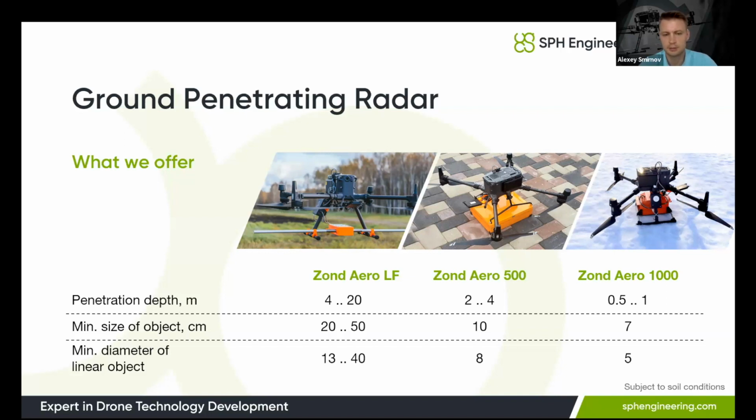What is the difference between them? First of all, that's penetration depth and the size of the object you can detect. You see, with the low frequency radar such as Zontera LF, you can scan up to 20 meters, depending on the soil conditions. But the minimum size of the objects you can detect is just half a meter. But for instance, with high frequency GPR, you can detect objects as small as several centimeters, up to 5 centimeters. And that is very important if you need to detect something small.